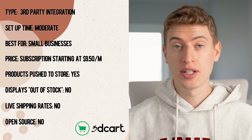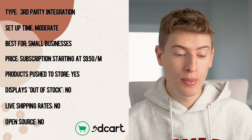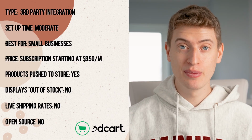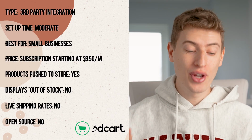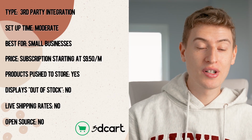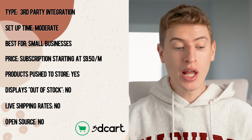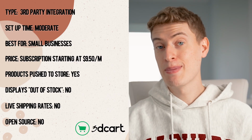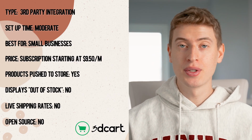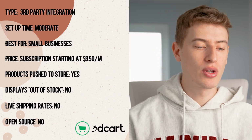Now, 3D Cart is a platform based around mobile commerce, and it has really, really beautiful themes, really nice themes, and it can look really perfect on a mobile. All you need to do is install the Printful app on 3D Cart, create a 3D Cart store within Printful, link your 3D Cart store to Printful with an API key, and once you do that, you can import your products, and then you can start getting orders, and Printful again will ship and print those items.